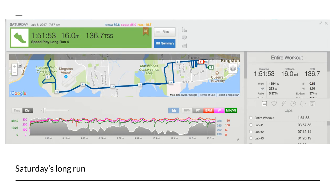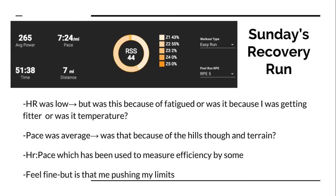So how did I recover on Sunday? I woke up on Sunday, and this is my power readings from Sunday's workout. I went for a 7-mile run, and we're going to talk about that in just a little bit. I did that with an average of 265 power and a 7:24 pace. I marked it as an easy run in my PowerCenter file, with an RPE of 5.